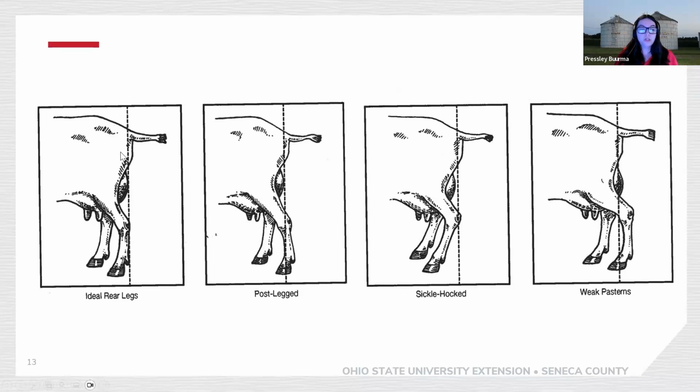And the best way to determine if it's ideal or if it's going to have either weak, sickle hocked, or post legged is you're going to go to about the pins and you're going to drop a line down. Obviously you're not going to have an actual line that you're dropping down. This would just be a pretty visual thing that you'll be doing. And when you drop the line down, you're going to want it to hit the hock and travel down the leg, but you don't want your pasterns or your foot to be in that line. You want it slightly in front of that line to have a good ideal rear leg conformation.